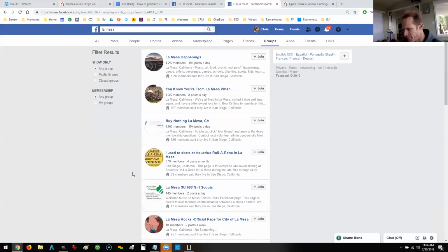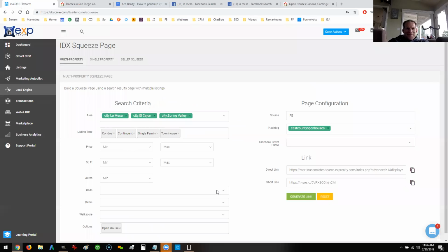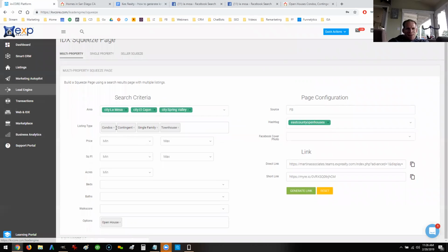Just always make sure you take a look at the rules within these groups, because that's what can get you in trouble and get you kicked out of these groups. No, I understand. Okay. So that's the squeeze page side of it. The other thing you can do is create a squeeze page and do an email blast or a text blast today. Hey, if you're interested in taking a look at any open houses, here's the list, and you send it to all your leads. It's a good way to engage people who might have gone dark in the system. Yeah, exactly.